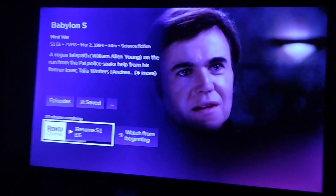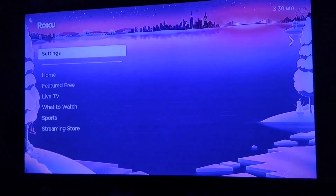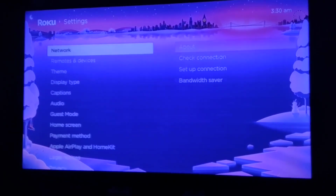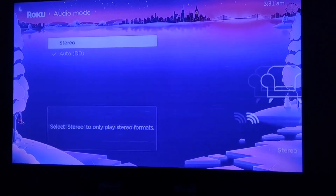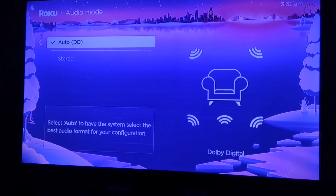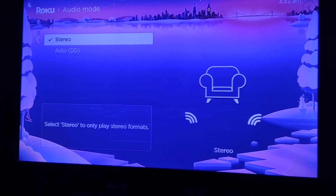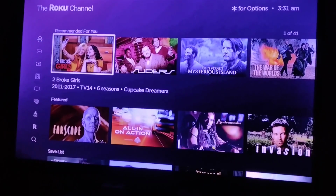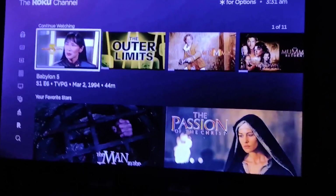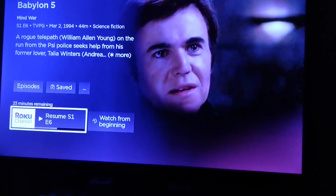So instead of having to do that, what I'll do is I'll go to my home screen, and then I'll go to my settings, right? And then I'll go over here to audio, and then I'll go over to audio mode, and then I'll switch it from auto. Auto is check marked. I'll switch that to stereo, and then I'll go back over to the Roku channel, and now those settings will always be set to the right settings. So when I go back to Babylon 5 and play those episodes, every episode will always be set to the right setting, and I'll have sound.